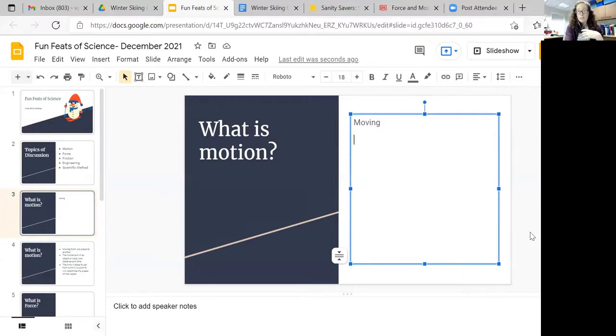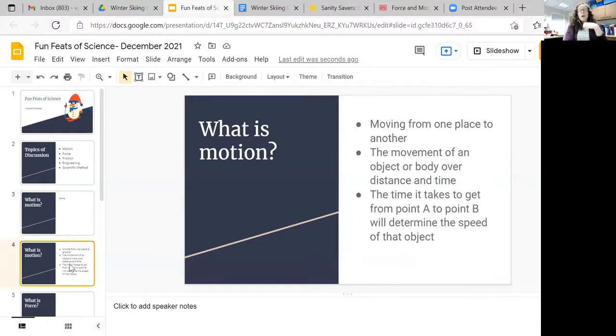Is there anything else that we want to talk about when it comes to motion? Did Dom have one that he wanted to say? Okay. Let's give it another second to see if anybody else. Okay. Well, we'll move on and I'll tell you guys, you're right. Moving. But it's moving from one place to another. So the movement of an object over distance, and then it takes some time, right?